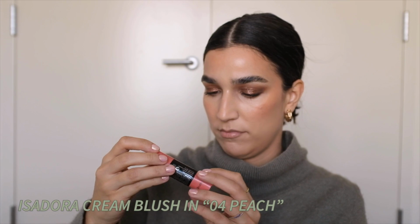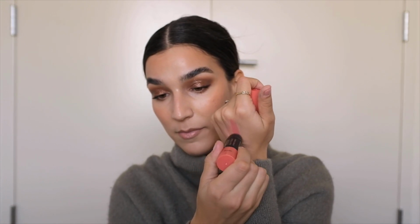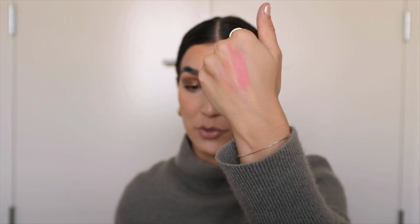And then lastly, there's another cream blush. This is once again Isadora. It's their stick blush in 04 Pretty Peach. This is a very bright corally color. I mean, you obviously wouldn't use that much, but I just wanted to show you that it does get pretty pigmented if you want to. But also, once again, very easy to work with, very easy to blend, sits on your skin all day. They have a bunch of colors in this one if you want to check them out.